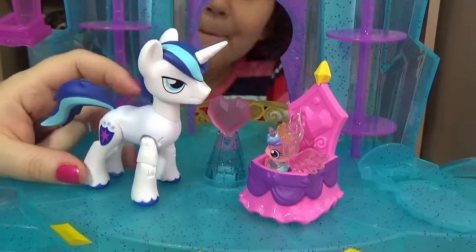Fluttershy and Angel. So we have a Fluttershy. And I see a little bunny. It's Angel. Flower peeking. When you move her wings, her legs run. She's galloping. Wow. She's very cute. She's moving her hand and her legs. She's articulating. And her pet bunny, the bunny's name is Angel. Angel, he's so cute. Little cute bunny.